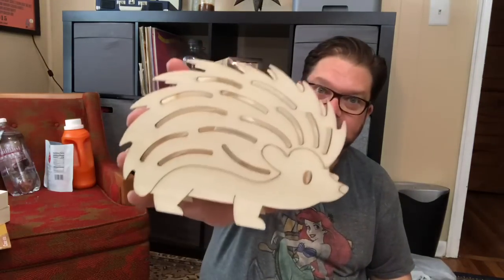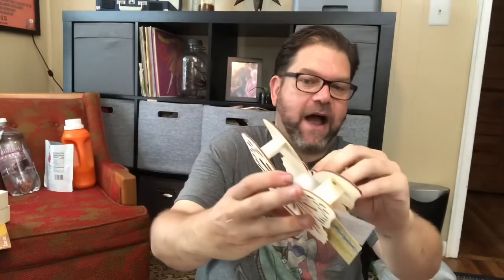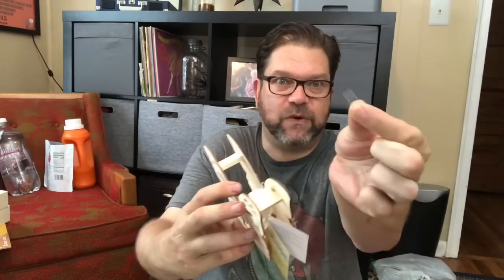And then these little wooden lights I thought were adorable. There's a porcupine, I grabbed the owl, and I also grabbed the butterfly. Now, they all have these little pull tabs, so you pull that little plastic tab out, and then, like, how cute, another super cute light.